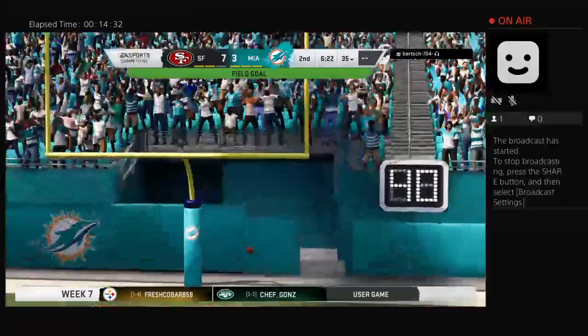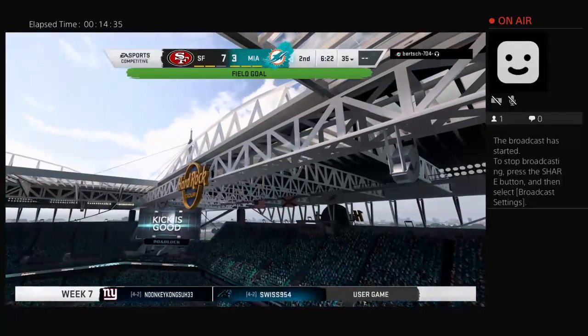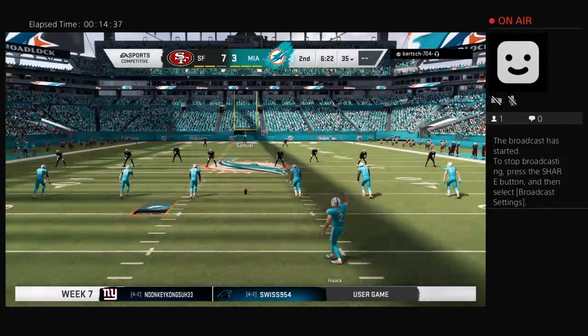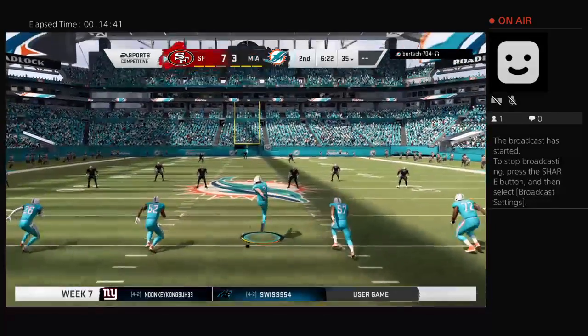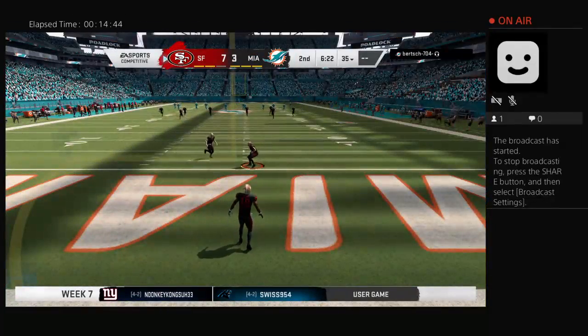And Elliott puts this one through. And they are on the board, but still trailing. It's 7-3. So they do get 3 points, but that's now 3 drives with only the 3 points, not a ratio that's going to win you many ball games.